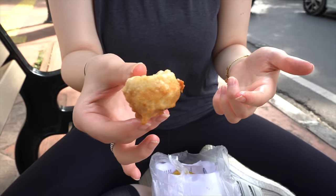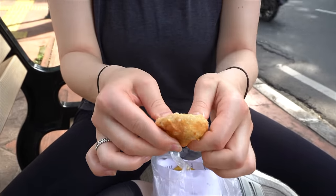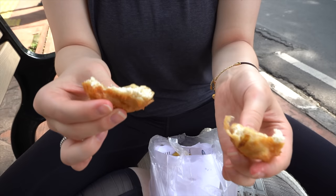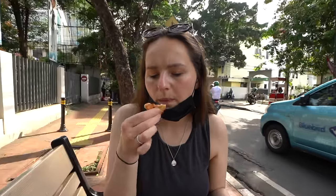Next one. I'm gonna open this up. Okay. It's like chicken nuggets. I don't know what that is. The inside doesn't taste like anything, I would say. It tastes like nothing. It tastes like the banana one, but not as sweet. I'm very confused what it is. It even looks a little bit like banana. Maybe it's tofu.